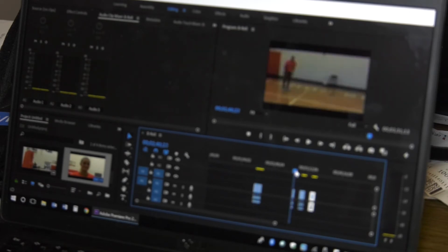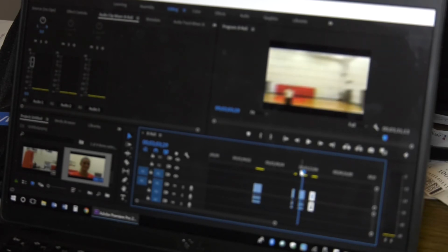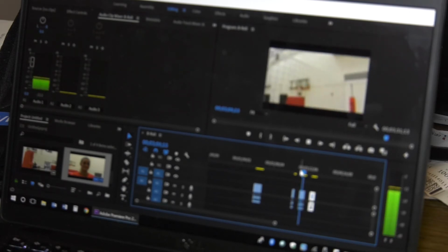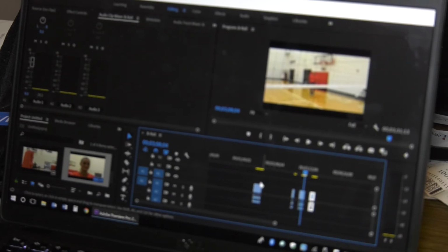And then we have some video actually of a player doing the spiking and a couple of different shots, and of course you'll hear the sounds when she goes up to hit the ball. So those are the natural sounds that we can mix with, again, the coach's voice as she describes how this spike should happen. All right, so let me go back to the coach here.